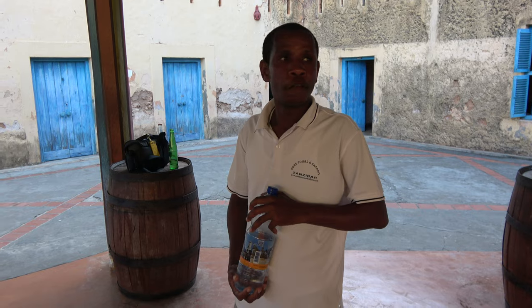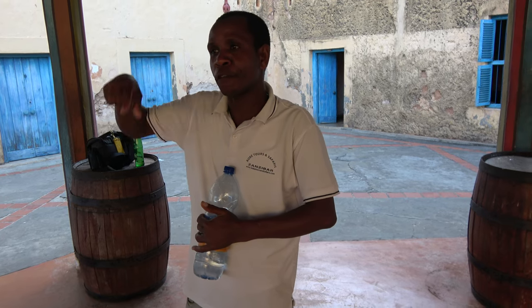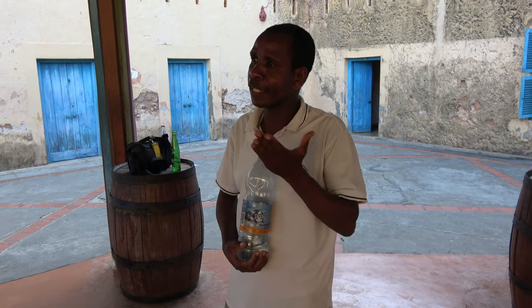So it became a quarantine station, something like a hospital or an isolation area for those who had epidemic diseases. During that time, in all British territories in East Africa, Tanzania, Kenya, even Uganda, this was the main hospital for those with epidemic diseases, something like cholera, dysentery, yellow fever, malaria, and smallpox.